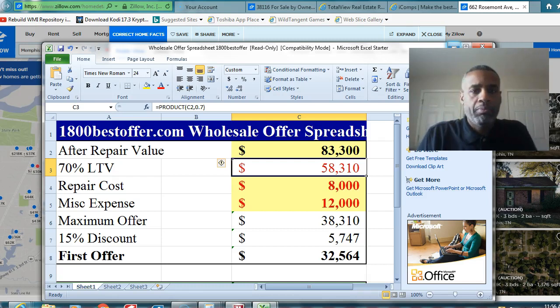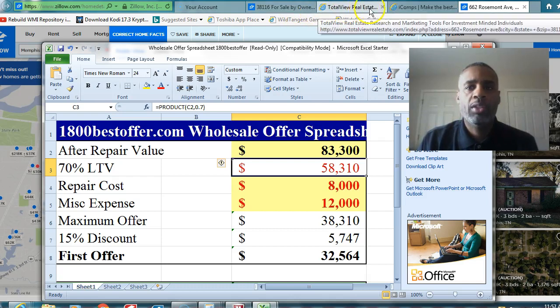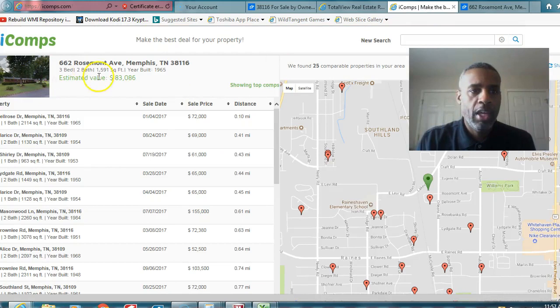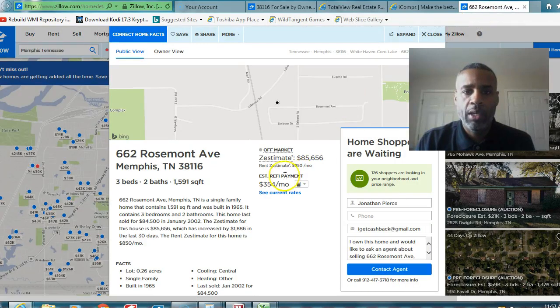Make sure that, like I said, you plug those numbers in properly. It'll automatically calculate it, and you will have no problems really in doing this, because after doing so many of them, you'll start to see. But make sure you use the Zillow Zestimate, Total View, Real Estate, and iComps to plug the numbers to see what those numbers are. iComps estimated value will be right here. Total View's estimates, I should say, should be right there, and Zillow's will be right here.